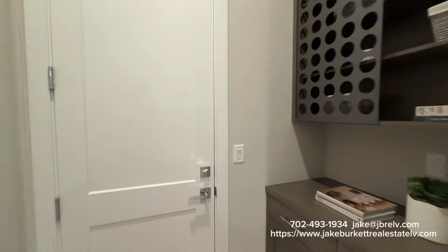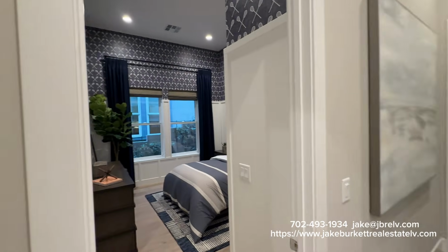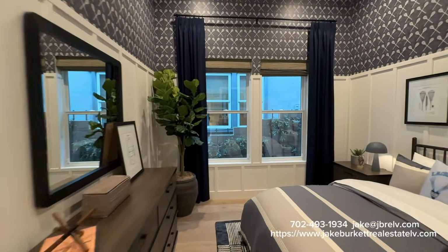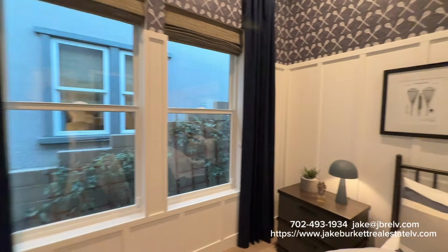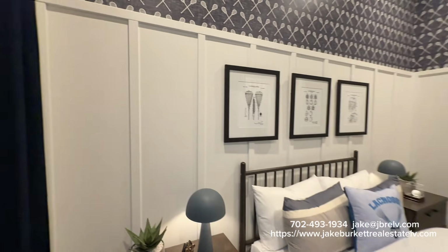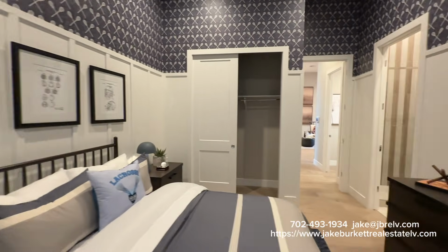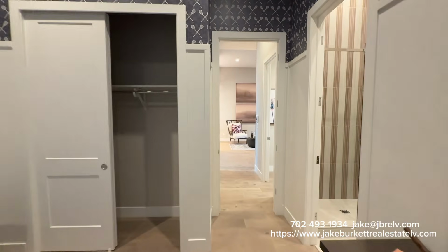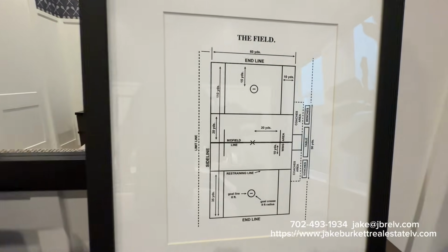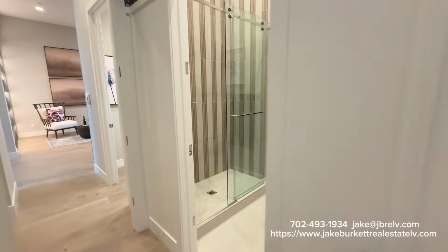Oh, that storage closet's closed. It's probably got all the AV equipment and security systems in it. If you're a lacrosse player, this would be a great wallpapered room for you. And then here you go. If anyone's curious what a lacrosse field looks like, there's all the dimensions and stuff of it. So, all right, continuing on, shall we?